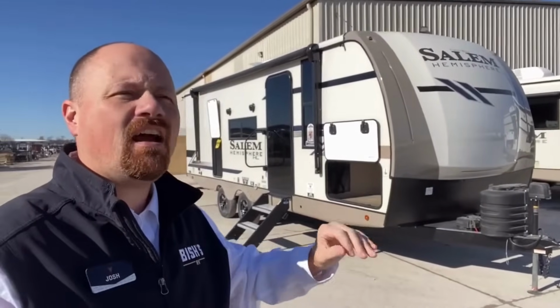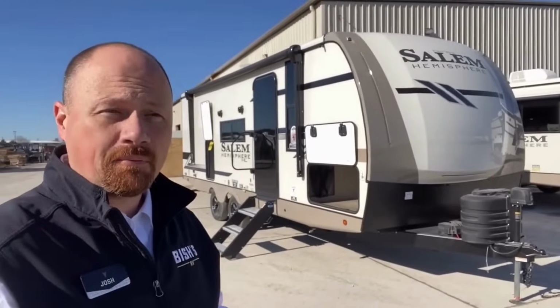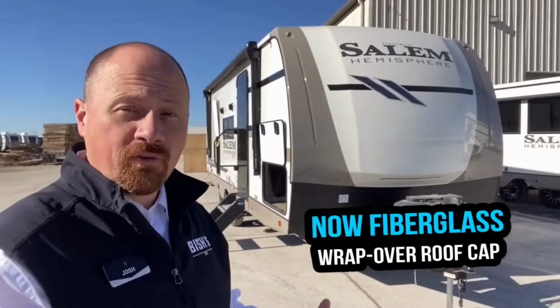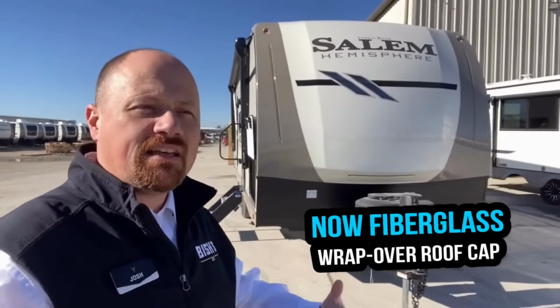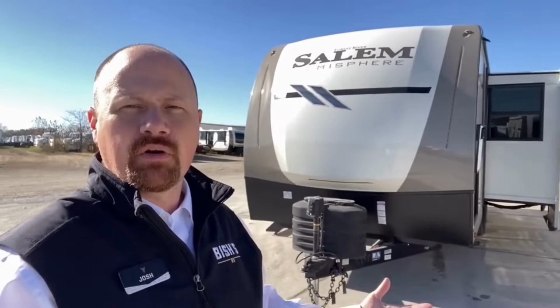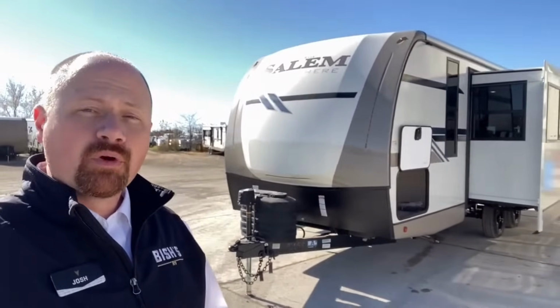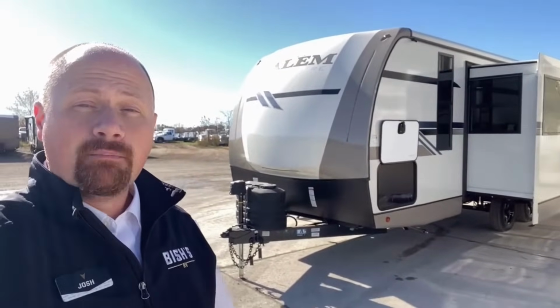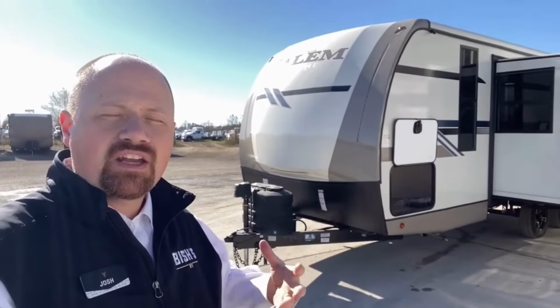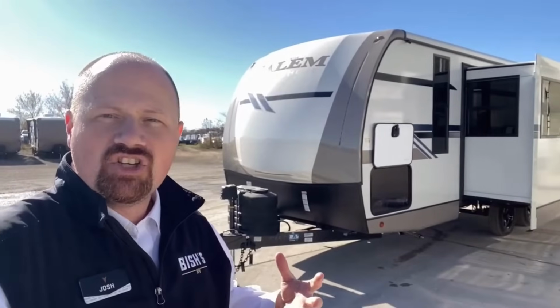And a major update across the entirety of the Heritage Glen and Hemisphere travel trailer family is the fact that they have actually gone to a fiberglass roof. So instead of EPDM rubber, TPO, PVC, whatever, that petroleum-based kind of feels like rubber, sort of membrane, it is the same kind of fiberglass wrap over the sidewall roof cap that you might find on a motorhome, which drastically helps defend you against tree branches scraping on the RV, weather in general.